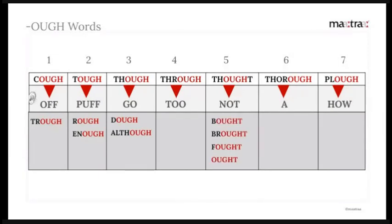And thank goodness for that, because there's less confusion, which takes us to the next column, which is thought. Here we have bought, brought, fought, ought. All these words rhyme with thought or not in column 5. If you look at the next one, thorough, there are no words which rhyme with this also, thankfully. So at least a little less confusion there. And the last column, rhyming with plow or how, is the word bough.